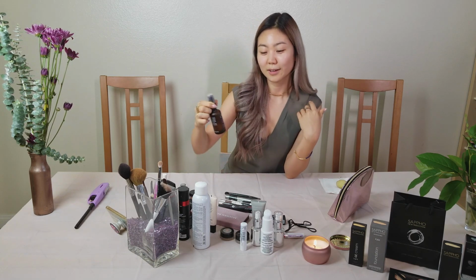So I'm going to start with a spray. This one is from Saje, and it has lavender, and it just smells so good. And I feel like I'm empowering myself by using products that really make my skin healthy.